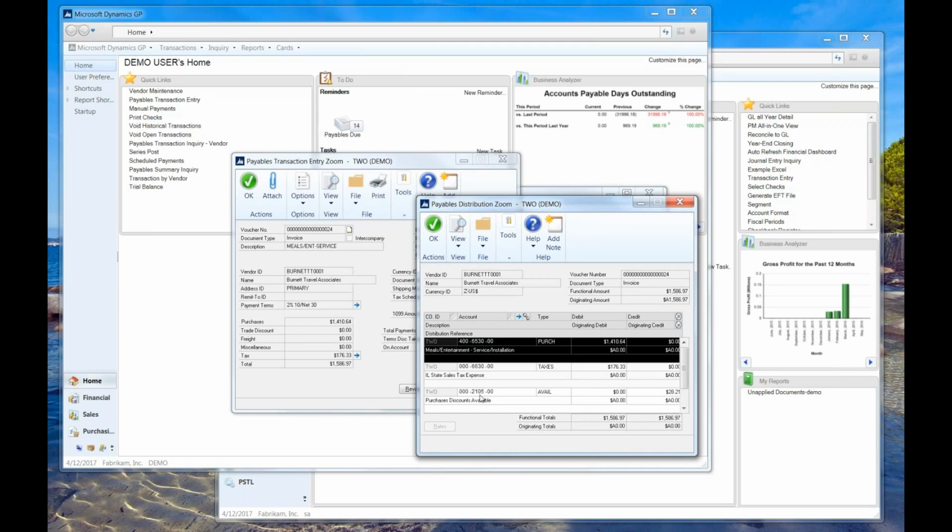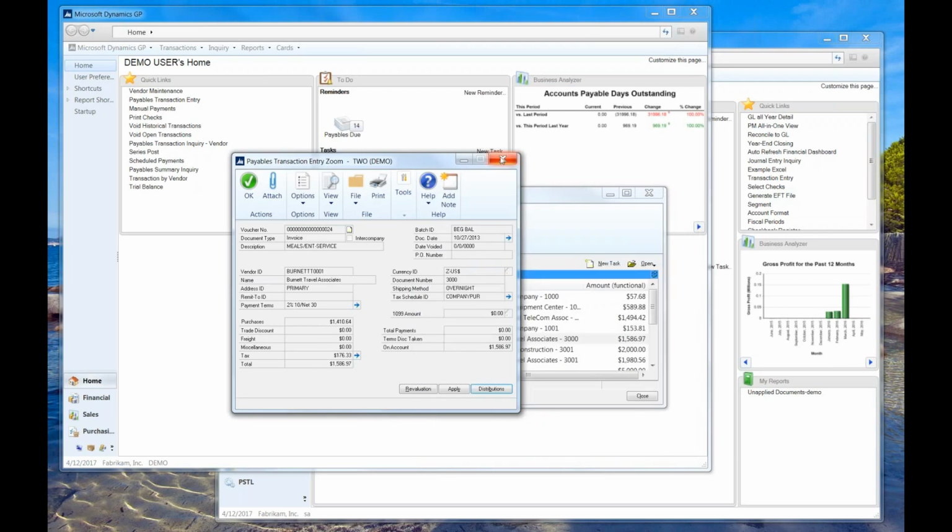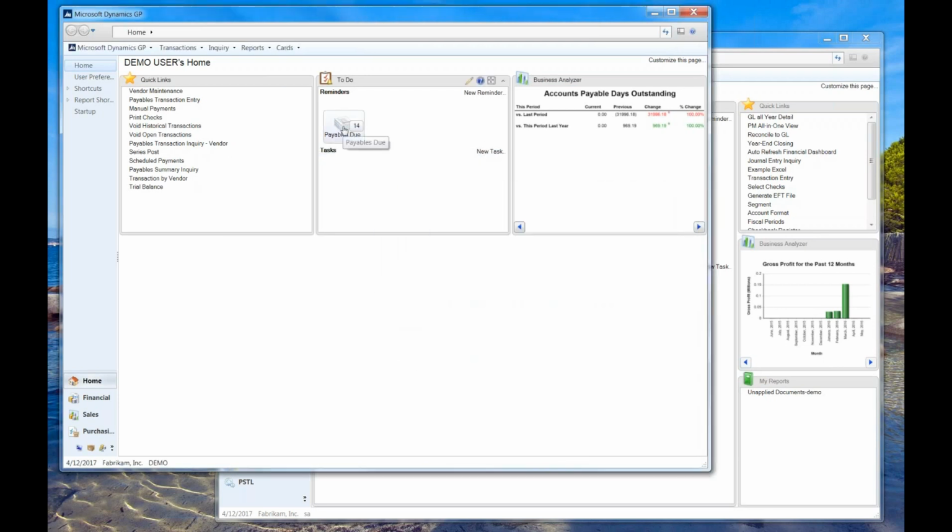So if you wanted to have one company be the corporate company that pays the bills for all of the other companies, you can enter the invoices through the corporate company and have it push the entries to the other companies, so the other companies will show the expenses on the P&L reports. So that's just an example. We drill from that, all from these reminders.